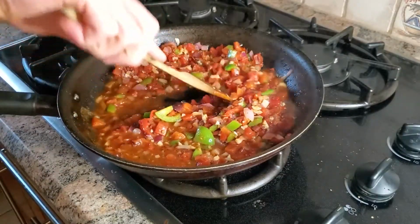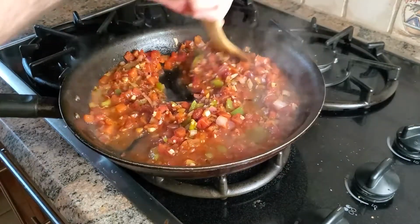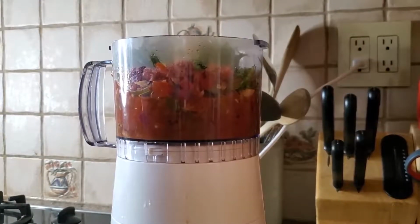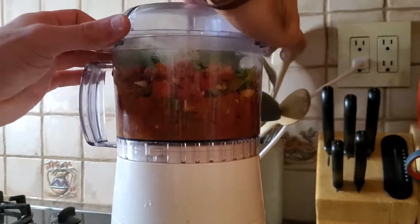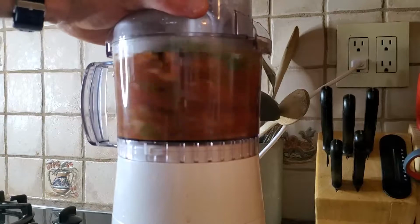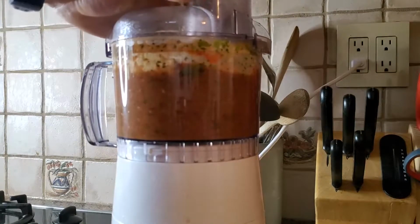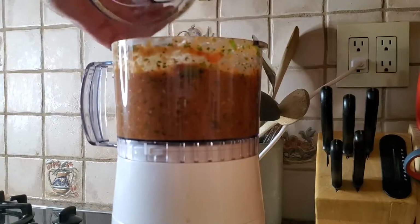If you want to add jalapenos, this would be great for you too if you want to add more spice. This variety did not contain any. And then we're simply taking all these ingredients, throwing them in a food processor, and blending it up. It's going to be that simple, guys. That's going to be your homemade salsa.